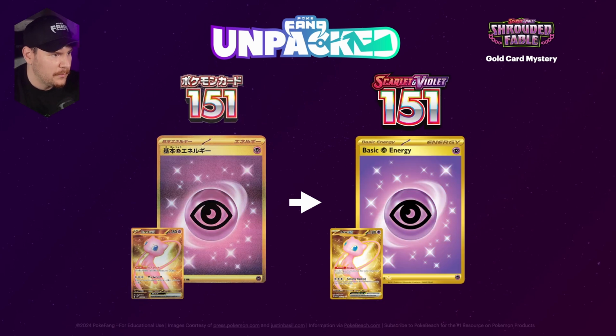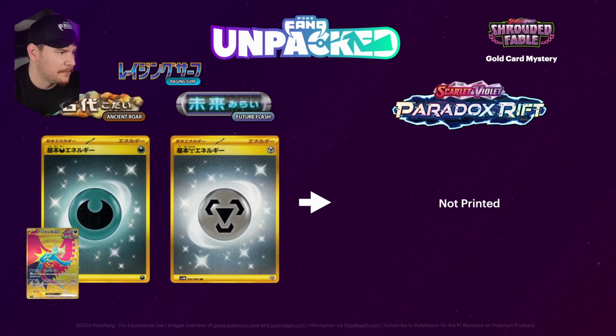Moving on to 151, same situation. The set features Mew very heavily, and Mew also got a gold card, and we got a Psychic gold card to go along with that. But then this is where things sort of took a turn.